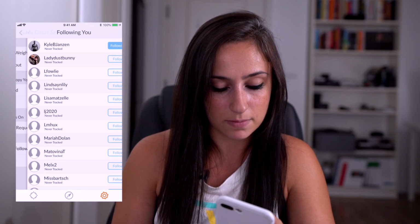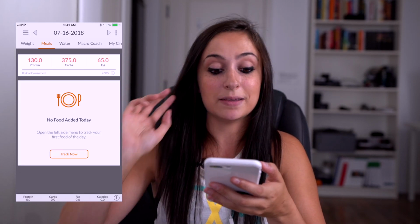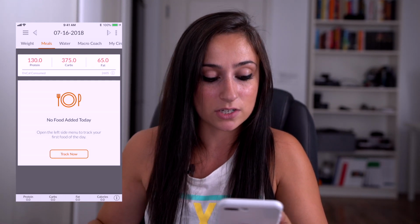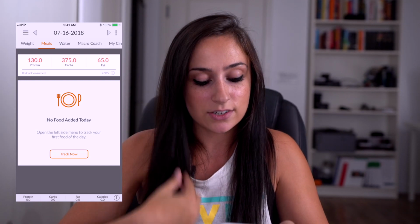Okay, so let's get back to the main part here, and that is the meals. This is where we keep track of everything. So based on what you set from your nutritional goals in the settings, this is where it pulls through from. So at the top, you can see I have protein at 125 grams, carbs 375, and fat 65. As you can see here, I have no food entered for that day. In order for me to enter food, you can go in two spots. You can hit this track now button, and it's gonna take you right over to where our second spot is.